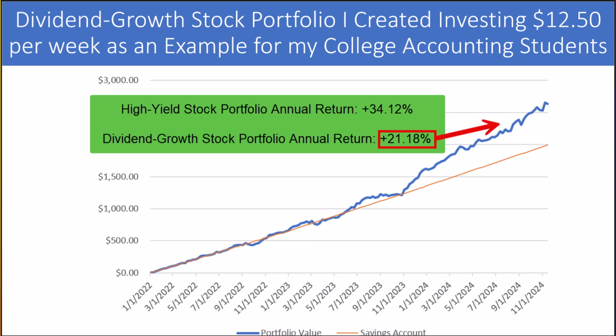Our classroom stock portfolio of high-yield, dividend-paying companies now has an annual return of 34.12%, and it's beating the S&P 500 since the portfolio started. And our dividend-growth stock portfolio has an annual return of 21.18%. It's also beating the S&P 500 since the portfolio was started. But our best performing portfolio so far has been our technology portfolio, which is an annualized return of 42.8%.